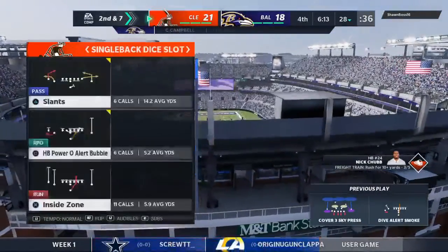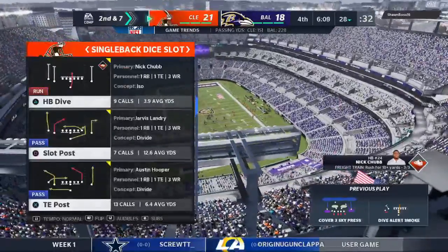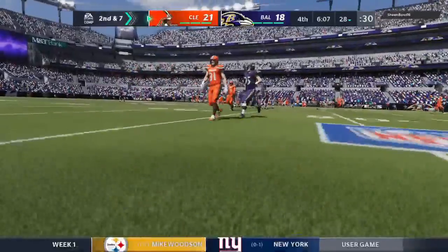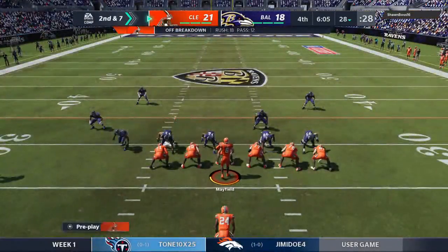Calais Campbell on the stop. That's it. That's what you want. Straight ahead positive gain. Just keep that clock ticking. 2nd and 7 at the 28-yard line. Here's 2nd and 7 now from the 28.